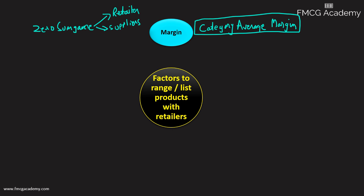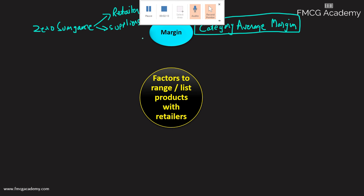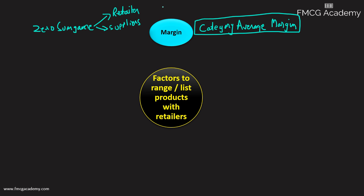This is important because retailers don't exactly tell you, because it's commercially sensitive information, they won't say this is the category average margin and this is where you are. They'll be vocal about the fact that you are far below category average margin. Now, when the retailer talks of category average margin, it is the average margin the retailer makes from all the suppliers in that category. So retailers will essentially raise a hue and cry when you're below category average margin or you're submitting products below category average margin.